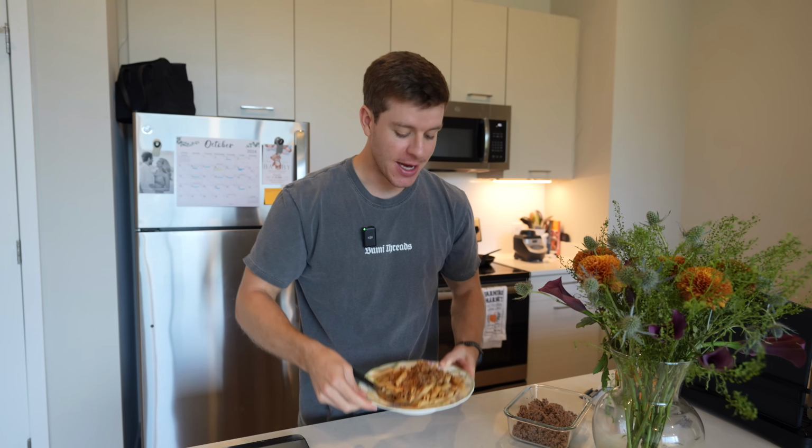Hot. And here's the final product, meal number 2, basically meat sauce and some pasta. This is also something you could prep super, super easily. Cook an entire thing of Banza, split it up into 4 dishes, take your ground beef, split it into 4 dishes, and take your sauce, split it up.